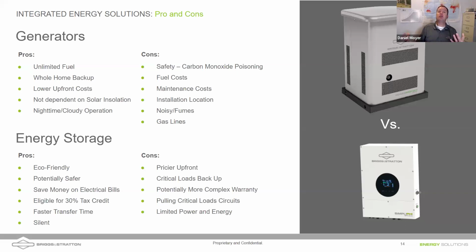If you have a generator and power goes out, the transfer switch is going to transfer you off of grid power. It's going to take 30 seconds for that generator to start up and transfer you over to generator. By that time, all of the clocks in your house have reset. All of your routers and modems have reset and have to reboot.